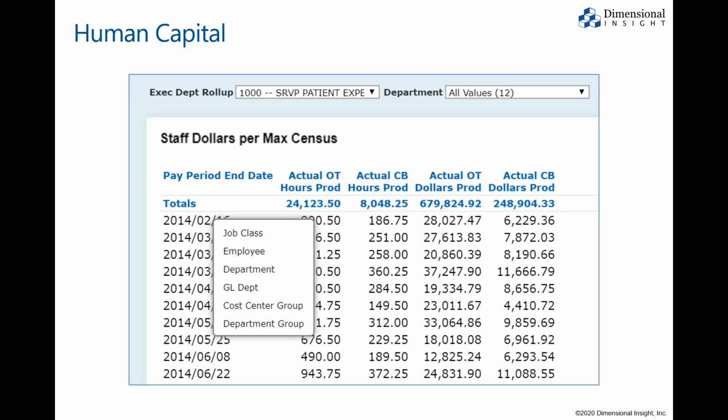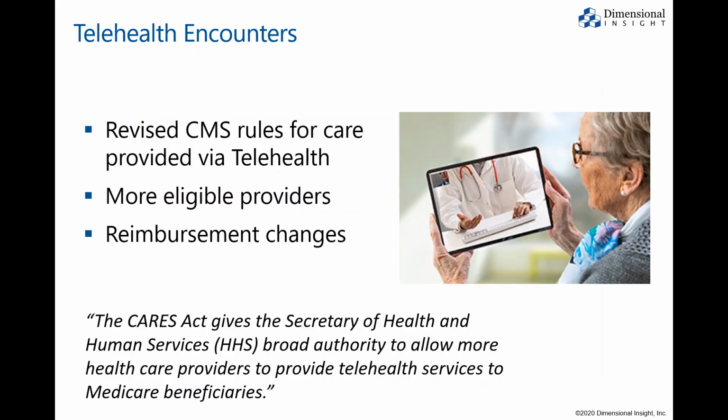This is our older technology, but you can see where we can pick a pay period or visualize even a pay date and look at information by way of job class, employee, department, GL department, and various other ways by way of the pay codes, looking at overtime, callback, utilization of sick time, utilization of some of your other pass-through codes that you might have that are related to COVID. So we had that capability to pull that in as well.